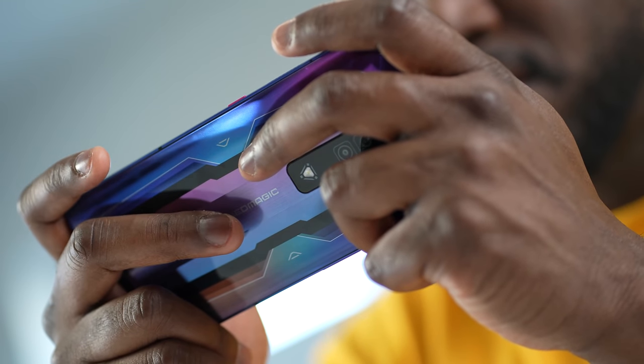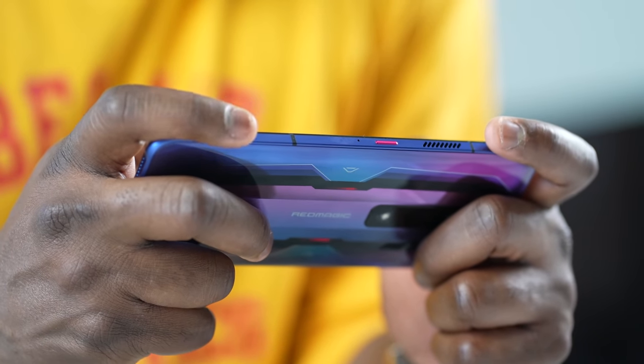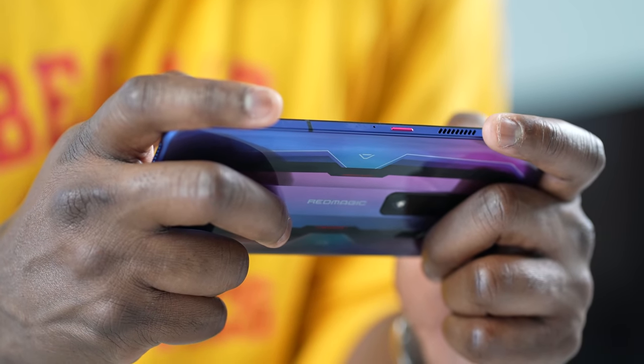Yes, guys, your eyes are not deceiving you. You're looking at the very first gaming phone of 2022. That is the Red Magic 7. And I've been using this device for a while, and I've got to say, there are some truly unique and impressive things in here. They've done a lot to satisfy your gaming needs.